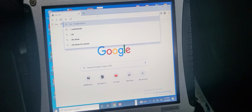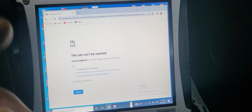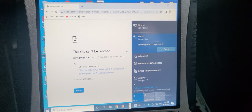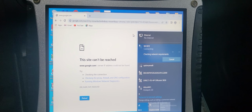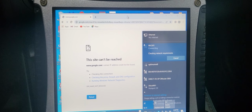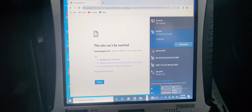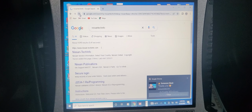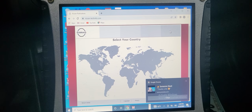Nissan. Tech info. We don't have internet. That's a problem. So please wait. I'm gonna put internet and then we come back. Internet is okay. Let me see if I can get Nissan. Hopefully this computer is not messed up, because if you don't have internet, you are in trouble. So I'm gonna go back.